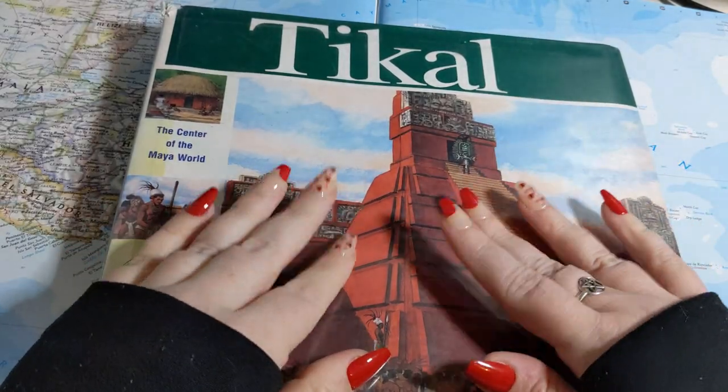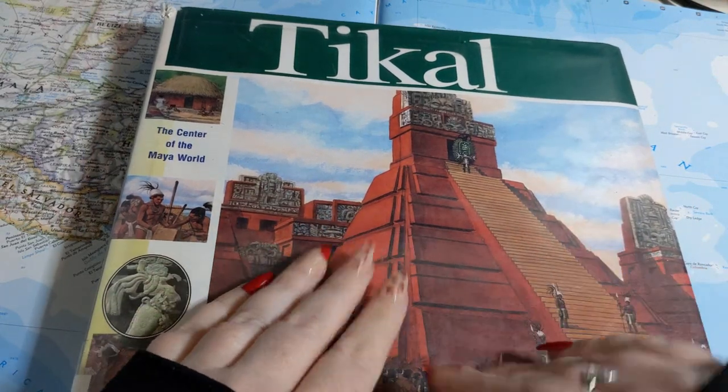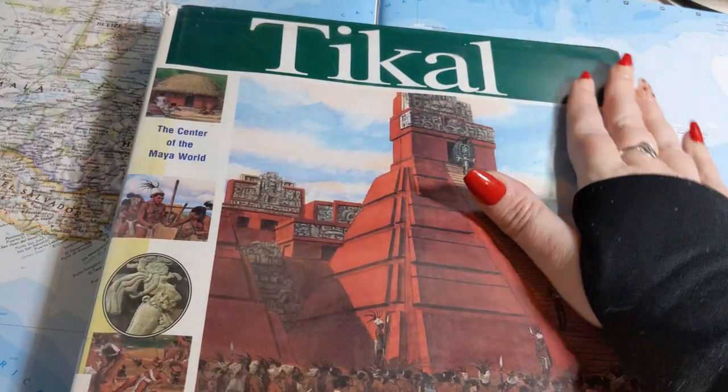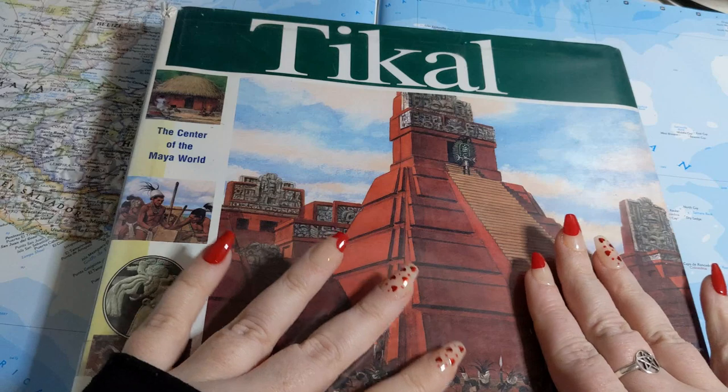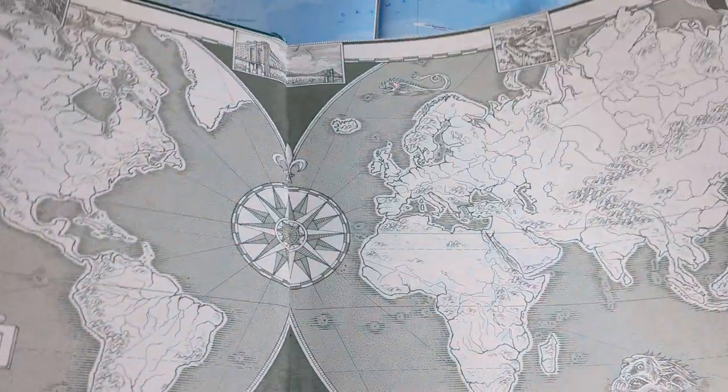Good evening and welcome. Tonight we're going to be reading to you this book about Tikal, a big Mayan city in what is now Guatemala. So let's just dive right in.